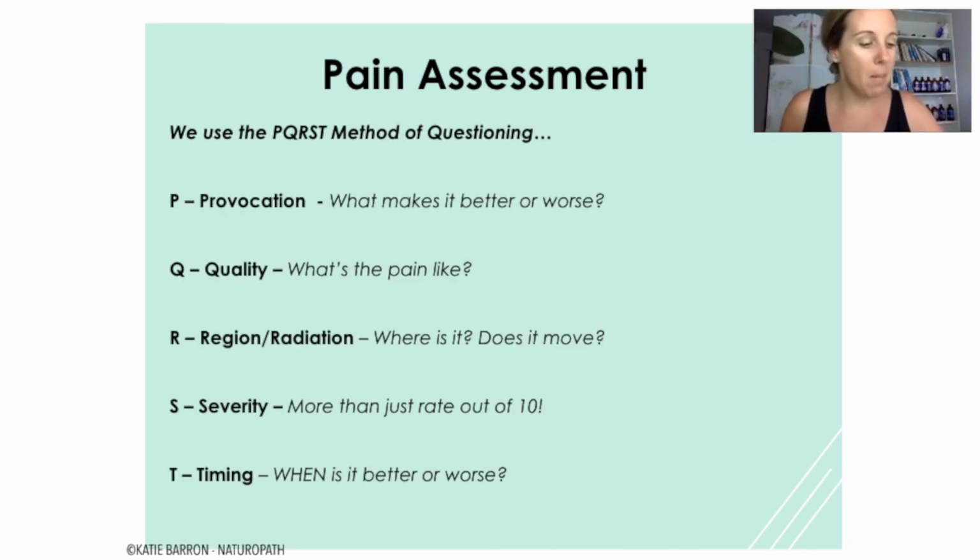When we are talking to people about pain, the PQRST method is the way to go. When we talk to them about their period pain, what makes it better? What makes it worse? When we ask about the quality of pain, what's the pain actually like? I encourage you to allow them to use their own words, and then throw some into the mix if they're getting a little bit stuck. Then the region and radiation: where is it and does it move? This is really important. Ask them to tell you or point to where it is and show you. Does it radiate? Does it move anywhere? And has it always been in that spot?